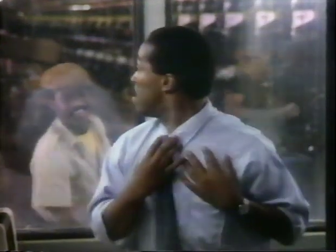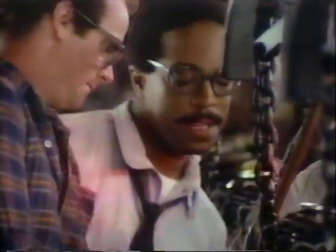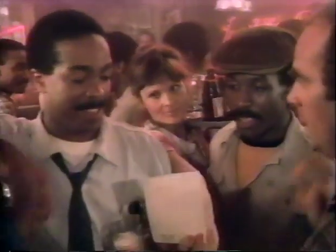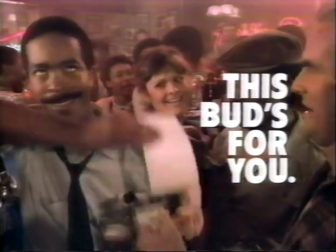This bud's to everyone who tackles the changes and challenges of that new promotion. This bud's for you. There's no one else who does it quite the way you do. So here's to you for all you do. Yep, just for you, that distinctively clean, crisp taste that says Budweiser. For all you do. This bud's for you.